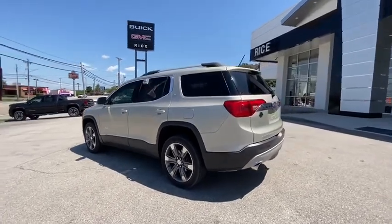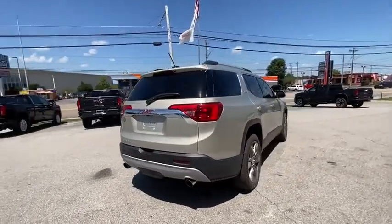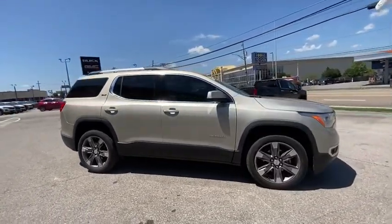Offering better highway fuel economy than any other passenger SUV, advanced technology, and thoughtful ergonomics, the Acadia is a premium utility that rejects compromise. This vehicle has less than 35,000 miles.